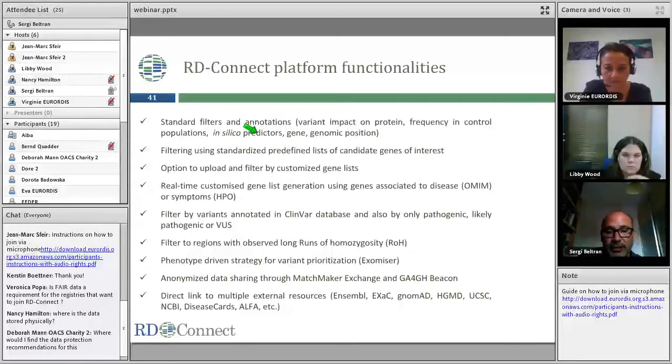We have in silico predictors that tell us how damaging a certain change can be. We can also have filters on gene names if we already know which genes could be causing that disorder, and on genomic positions if we want to focus on a certain region because we have linkage analysis, for example, that has already identified in which region of the genome this could be located. We can also filter using a standardized predefined list of candidate genes of interest. We have options to upload and filter by customized gene lists. Some researchers already have a list of genes that they always want to look at first because they know that many of their patients have these genes affected.